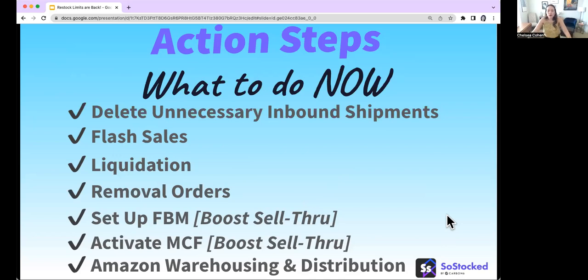And then there's Amazon warehousing and distribution. This is something that is by invite only. I would recommend going into the email where you get all of your Amazon emails and seeing if you've got an invitation. You can type into your search Amazon warehousing and distribution, or Amazon warehousing. You can also type in maybe invitation and see if Amazon has sent you an email invitation. It's something that I wouldn't rely on fully, but it's something that I think is a good option.